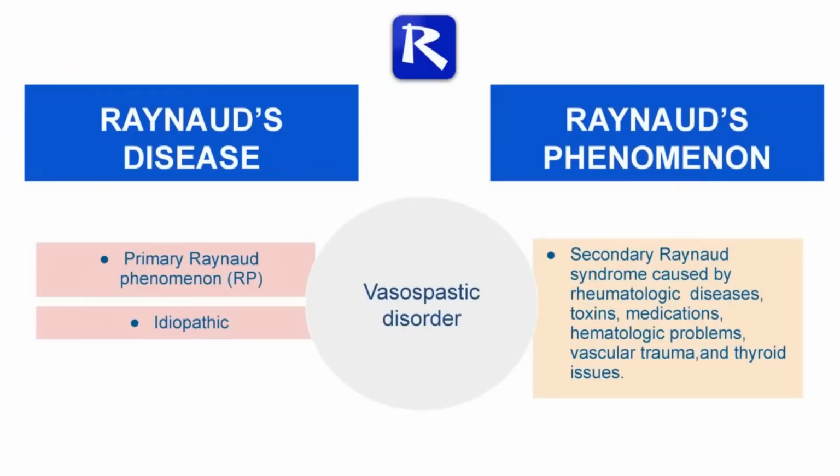There are some rheumatologic diseases that cause this. I saw somebody in the comments saying, I have lupus and I also get this. That would be a phenomenon that is secondary. Medications, toxins, hematologic problems, vascular trauma, and thyroid issues can also cause Raynaud's phenomenon.